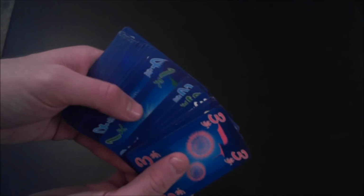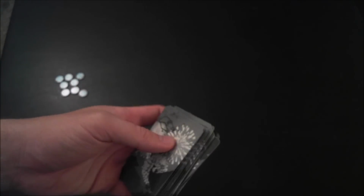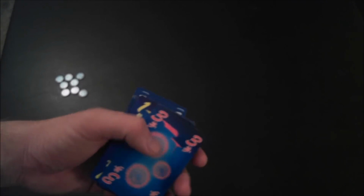Now there's 5 different main colors, and each color has cards from 1 to 5. And there's different dispensations of the cards. There's 3 1s for each color, 2 2s, 2 3s, 2 4s, and only 1 5.